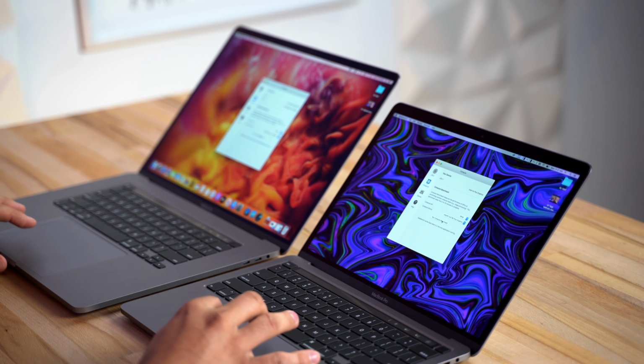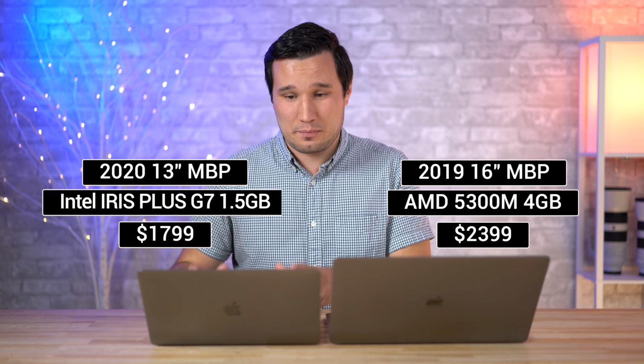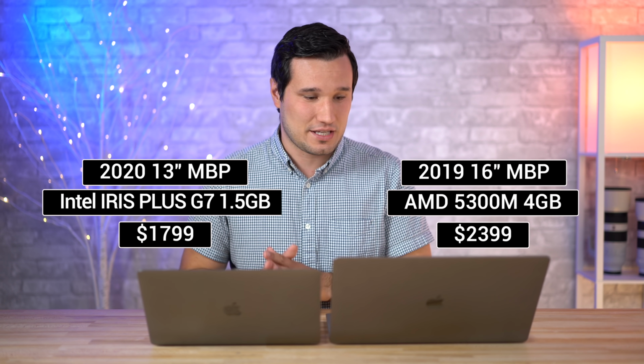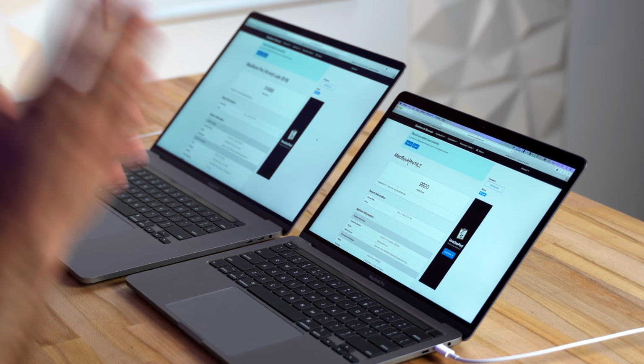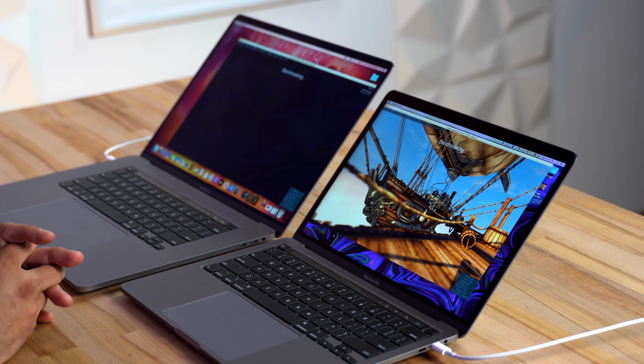And now let's touch on the graphics. I'm gonna run Geekbench 5's metal test. This is probably one of the biggest differences between these laptops. The 13-inch MacBook Pro has integrated graphics built into the CPU, and even though it's a big improvement compared to last year, the 16-inch has a dedicated graphics card. And here we have the scores. We have practically 10,000 for the 13-inch and basically 25,000 for the 16-inch. That is a massive difference. Even though we have much better, much more powerful graphics with the new 2020 compared to the 2019 13-inch, the 16-inch still is way ahead.